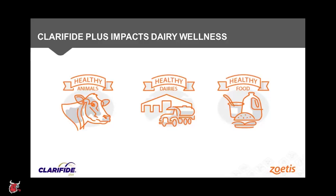In addition, there are other aspects of healthy dairies that can be financially improved with genomics, namely inventory management decisions, and also by prioritizing mating decisions that weigh the dice in your favor. And finally, if you have healthier animals, the consumer may be happier from the value of purchasing food from herds where they feel more comfortable that the animals are healthy. And from a dairy perspective, it also reduces the risk of residues, because now we've got healthier animals which don't need as many treatments.